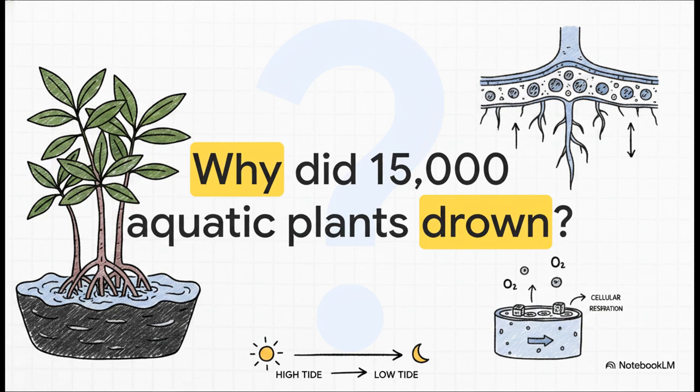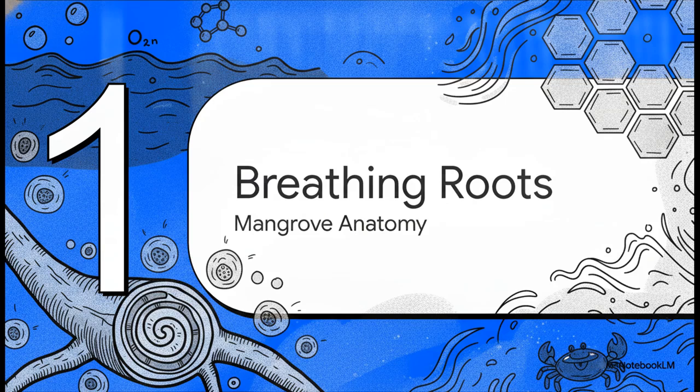They completely ignored the microscopic anatomy of survival. They forgot a really fundamental rule of botany, which is that root tissues are metabolically active. They absolutely, 100% require exposure to atmospheric oxygen to perform cellular respiration. Moving into Section 1, Anatomy of Breathing Roots.